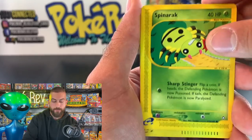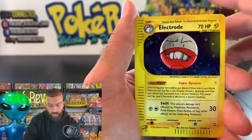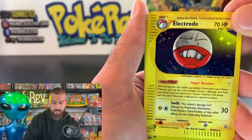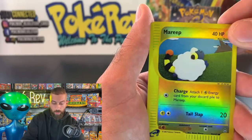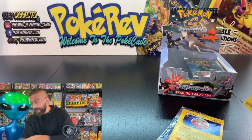Spinarak. Come on. Oh, we got a holo! Hit Electrode. I think this might be holo number 6, I'm going to say. And behind here, ooh, and a Mareep. So we got a Pokemon. I always like getting the Pokemon reverses. And an Octillery non-holo rare.